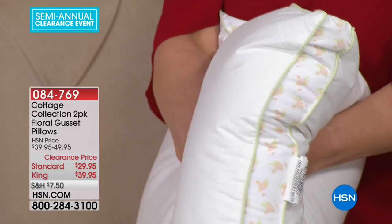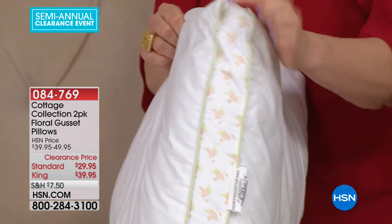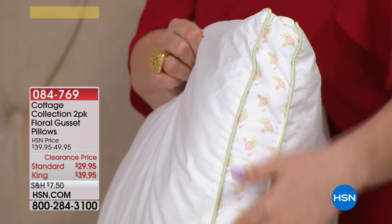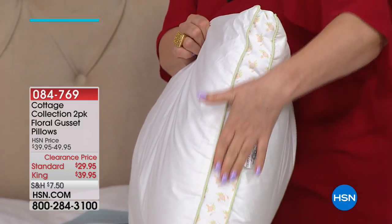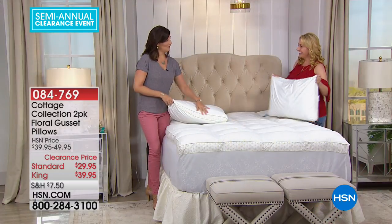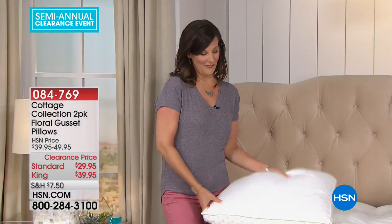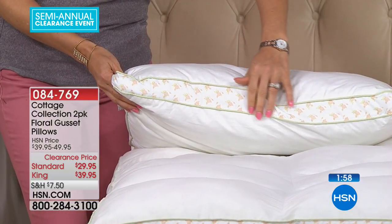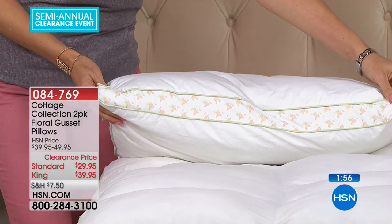It has a nice weight to it and a firmness. And then you see that pretty little floral gusset. I feel like we have an English country thing going on today. That's exactly what it feels like. It's like a whole thing. To me, it makes me feel like I'm staying in a hotel at my house, which is a fabulous, fancy thing. Ooh, it's got this great green piping. I just feel like Cottage Collection doesn't spare any details.